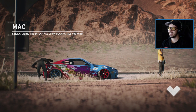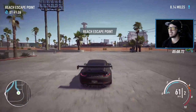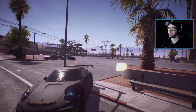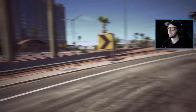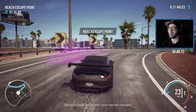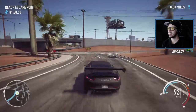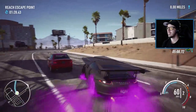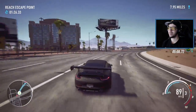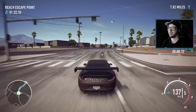Alright. Round two. Is this Dubai? No, this is like a fake Las Vegas kind of thing. Okay, the game wants me to go that way, so it turns me there during the cutscene. How weird is that? That is so weird. I've never had that happen before.